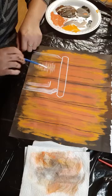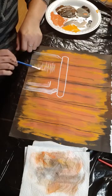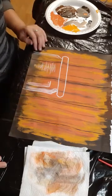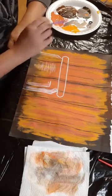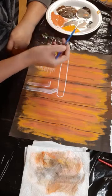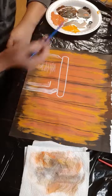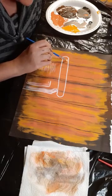So as we go down, we're kind of making little Zs. And as we go down, they're getting smaller and smaller. After that, we're just going to work on the top here. So we're going to do the same thing. We're going to go into the white, and we're going to hold the brush like we did when we did the Zs, wherever you're watching from. ZZ. Okay. All right. And then I'm just going to make little lines here.